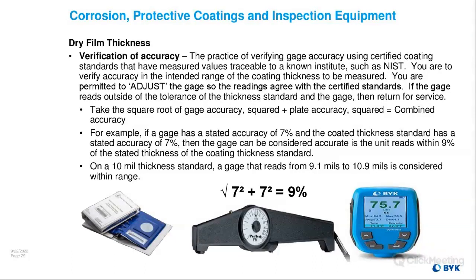So according to 7091, you are permitted to adjust your type 2 gauge. Remember, the type 1, the banana gauge down here in the middle, is not adjustable. But the type 2 gauges, you're allowed to adjust the gauge so the readings agree with the certified standard. If the gauge continuously reads outside of tolerance, then you can return the gauge for service. All right, so what does that mean? You got to remember what I talked about before, a gauge has a specific accuracy. These coating thickness standards have a specific accuracy. So once again, ASTM came up with a formula to say, if your gauge reads this criteria on this specific plate, then it's good to go.